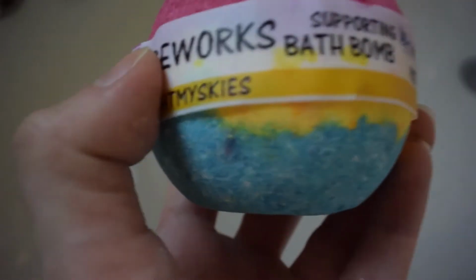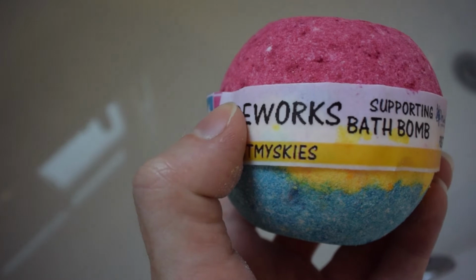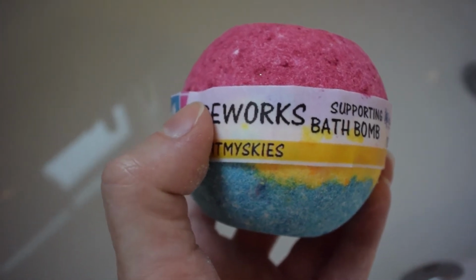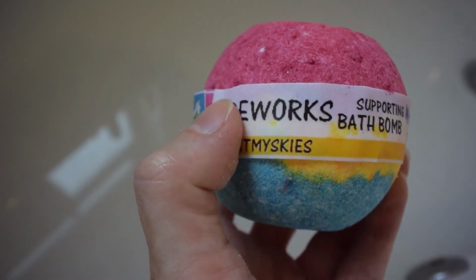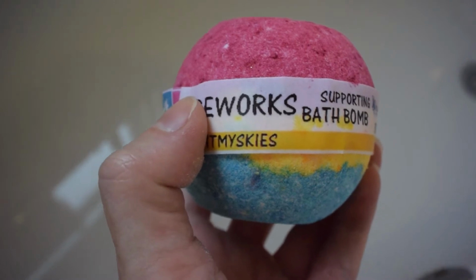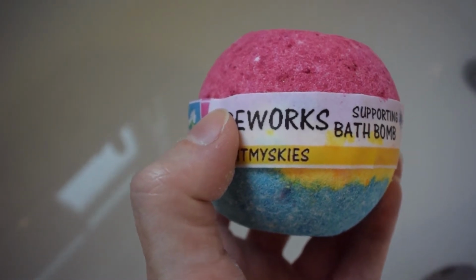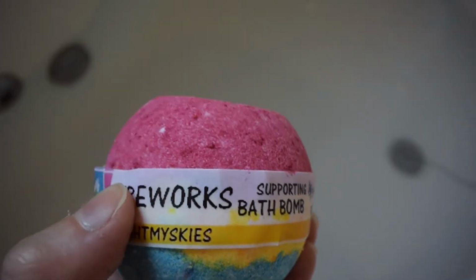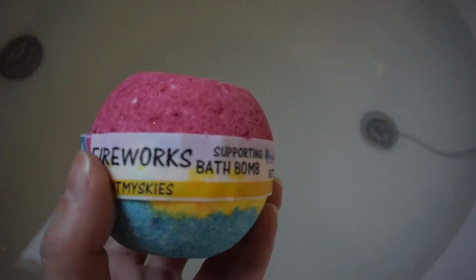Now this is Fireworks. Let me just read a description of what it said it was like on their website. It says, Fireworks Bath Bomb. It has been carefully created with rays of colour to brighten up your day. The scent of the bath bomb is frangipane plumera, which is an aromatherapy oil used to lift spirits and soothe emotional wounds. So let's just see, and I'm going to put this in the bath and see how it goes.